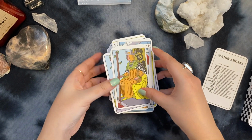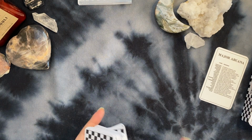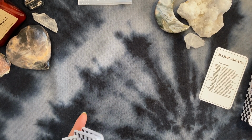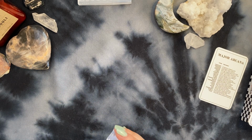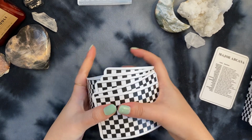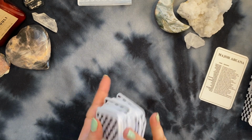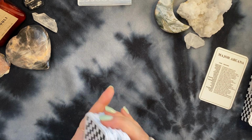So this is a really interesting little hybrid mashup deck. Let's see how this shuffles. So far overhand is nice. Let's see if we can riffle shuffle this on camera. And it is smaller than tarot size, so that feels nice in my hand. Really flexible, so that shuffles really nicely in my hands. I've learned over the years I just prefer smaller decks because they're easier for me to handle.